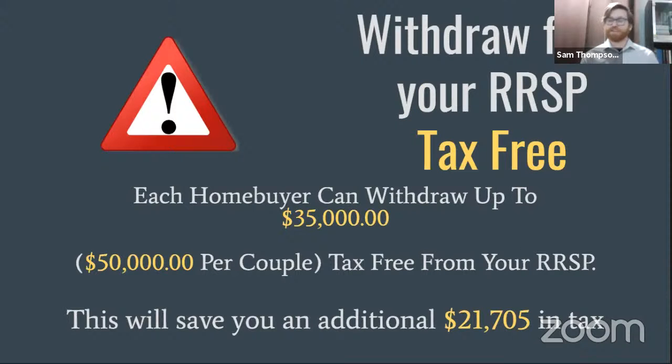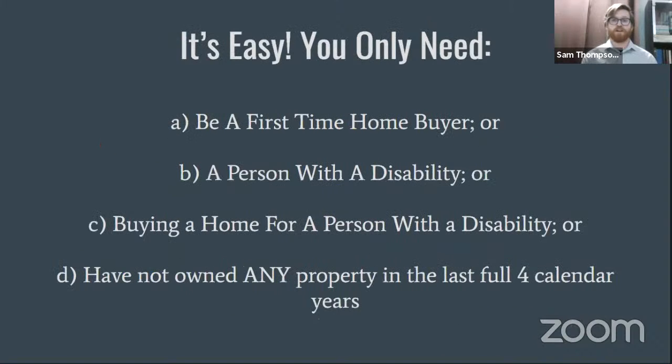Withdrawing from your RRSP completely tax-free. If you're having difficulties getting your down payment together, the government has increased the amount each home buyer can withdraw from $25,000 to $35,000, so it's $70,000 per couple, completely tax-free from your RRSP. This will save you an additional $21,000 in tax. It's through the Home Buyers' Plan, I think it's called HBP. Again, this is great if you're having trouble getting your down payment. For this one, you just have to be a first-time home buyer, a person with a disability, or buying a home with someone with a disability, or if you've not owned any property in the last 4 full calendar years, you can qualify for this as well.